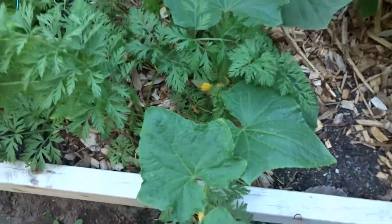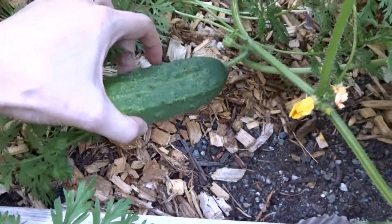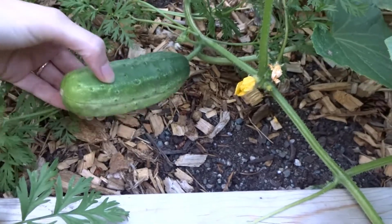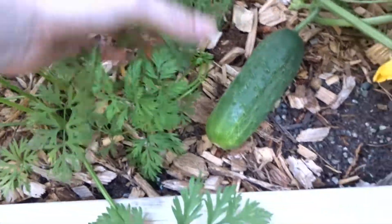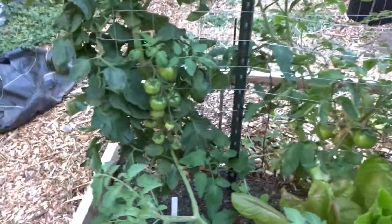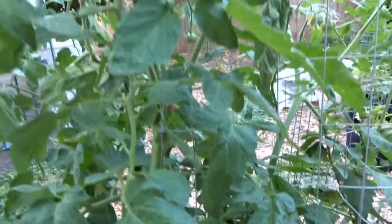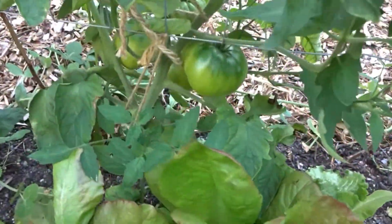My carrots underneath the cucumber. Oh, look at that. It was hiding. I bet that's about 5 inches. That's exciting. Hopefully it didn't smash those carrots. No, they seem okay. And then look at these tomatoes. They're getting so big. And my Cherokee purples are coming up on this side. But here's some more. Oh, a tiny pickle.